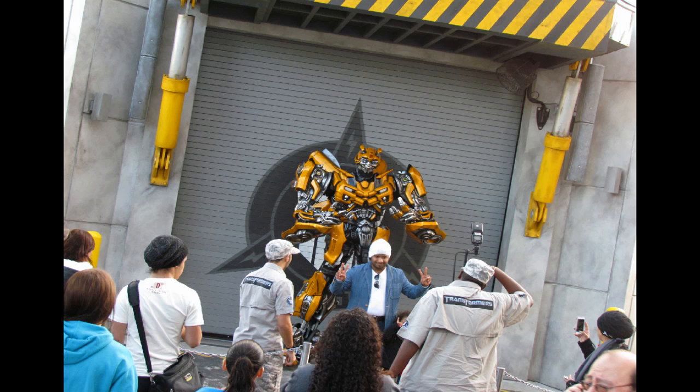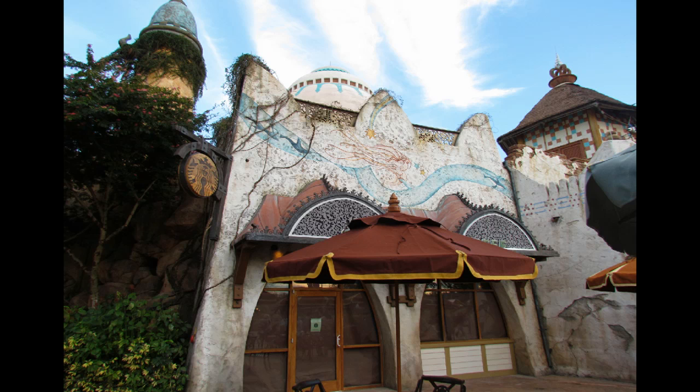Haven't seen Bumblebee out during the daytime before. I think he's always been there near the Transformers area. They also brought out Megatron shortly after this shot was done. So I just think it's a really interesting and well-conceived meet-and-greet concept for the Transformers area.